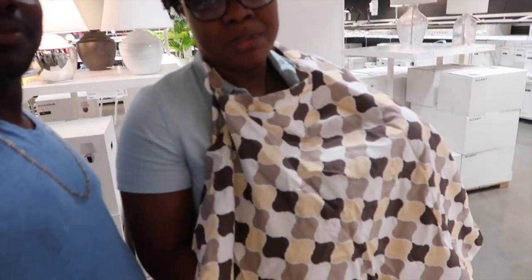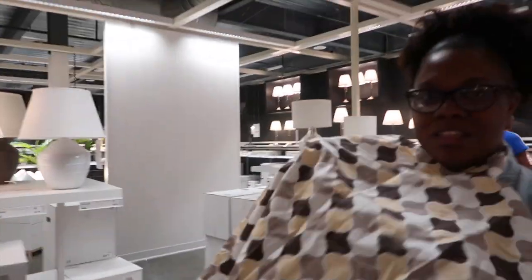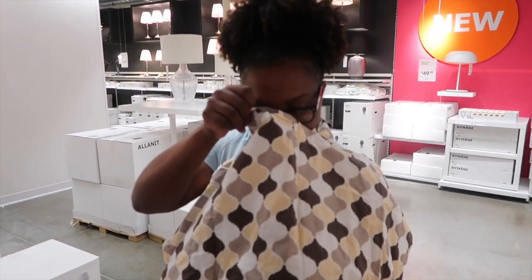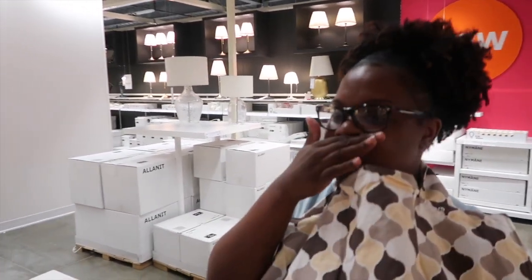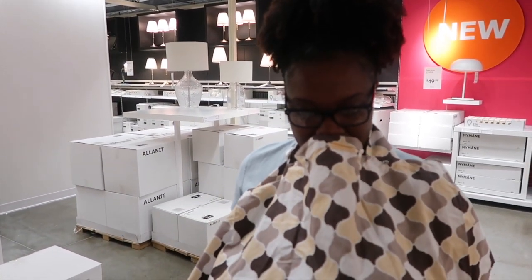I had to start nursing because, you know, my milk supply is getting low. It's covering the whole baby. This is the parent's choice one. You can throw it over your shoulder like this and look inside to make sure she's good. Speaking of which, I think she's still hungry. You can cover yourself. I thought I'd just carry her and get her to feed because, like I said, my milk supply is getting low, so I ain't got time to be playing.